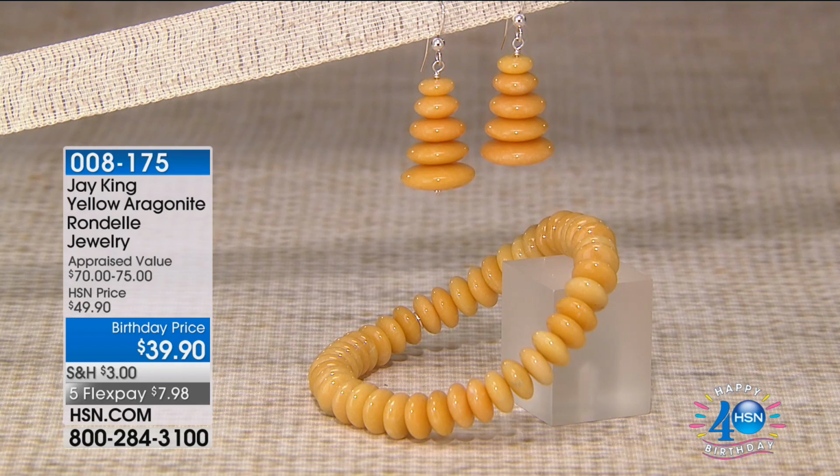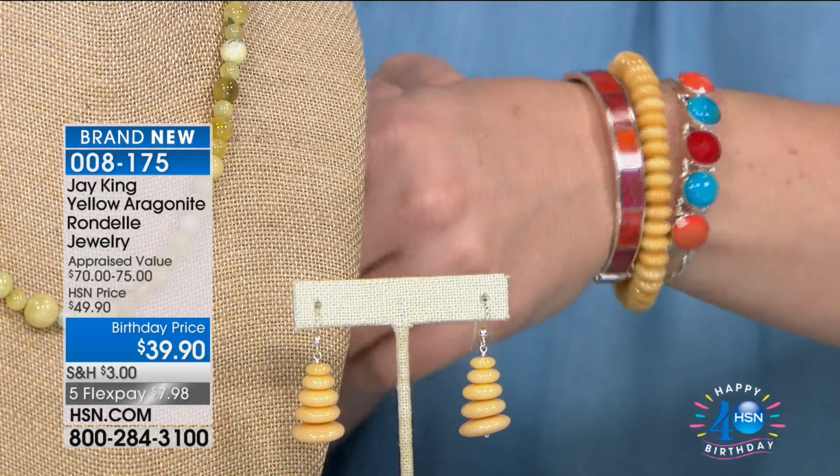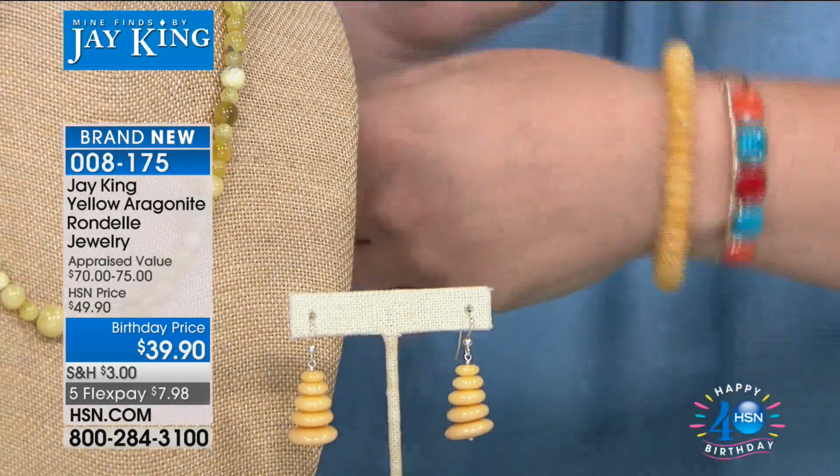We have 300 of each: 150 of the bracelet and 150 of the earrings. With that being said, they're both $39.90. This is a stellar price. If you're looking for a gift, you don't want to worry about the size of her wrist. This is really nice because it just slides right on and off, so you're not necessarily going to have to worry.